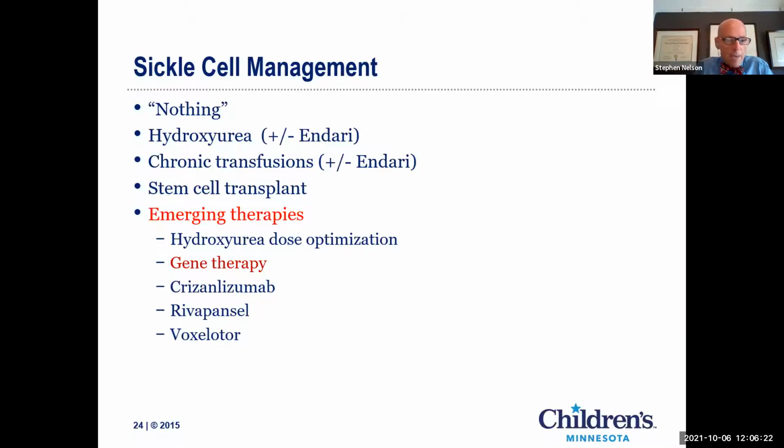It's something that I would recommend you discuss with your provider. See what trials are open. Are you or your child eligible for the trial? Once the gene therapy is FDA approved, then it would potentially be open to every patient. So it is something to consider.